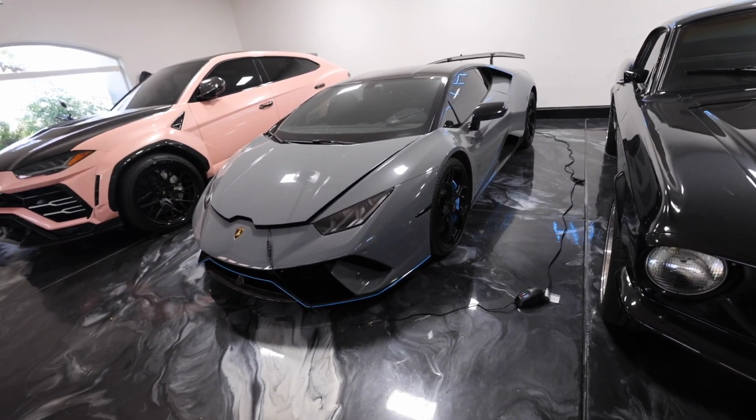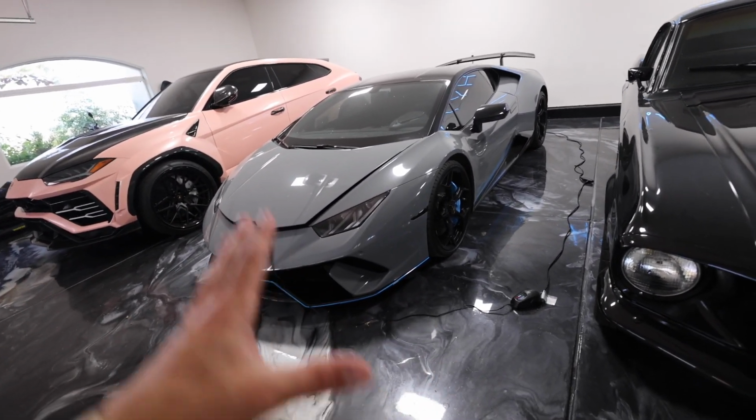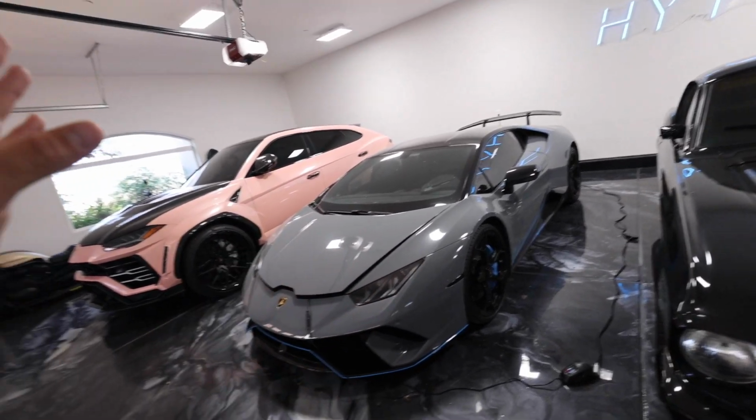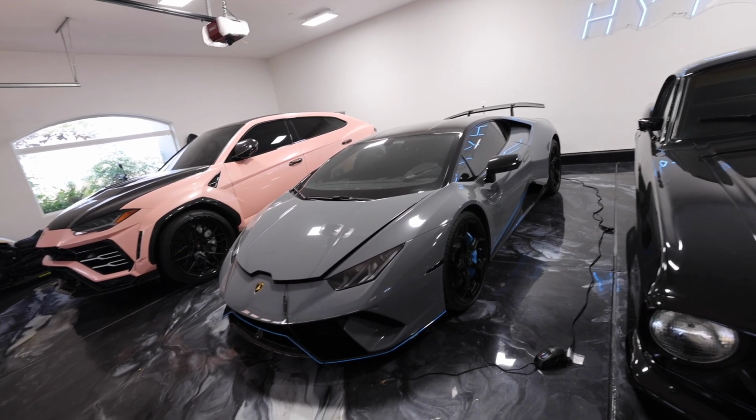Leading up to the Performante, I am ready to let go of this car. I absolutely love this thing, but there's so much that I want to do. Like I want to put it on Novitec suspension. I want to tune it. I thought about supercharging it, but I think I'm just ready to let go of it and get something else. I don't love this car as much as I did when I first bought it.